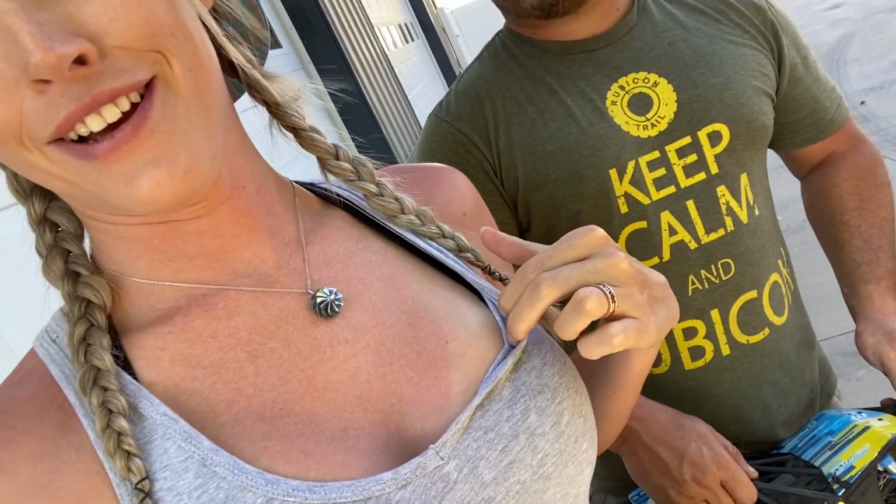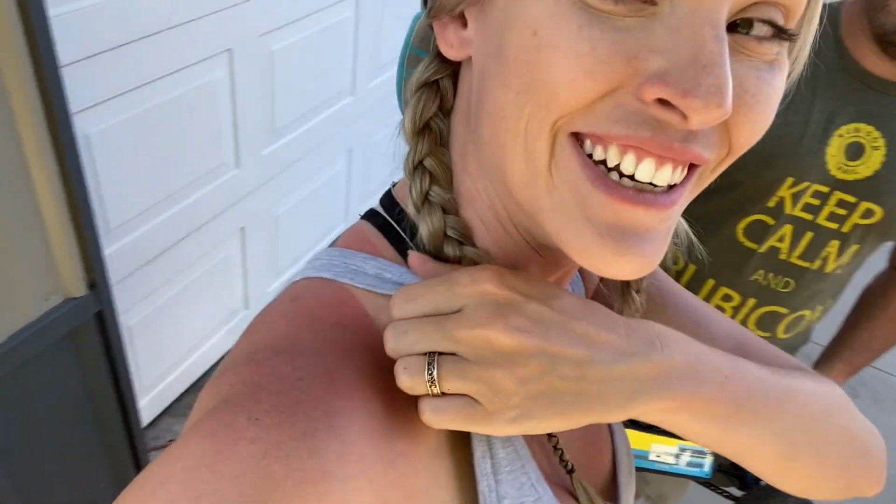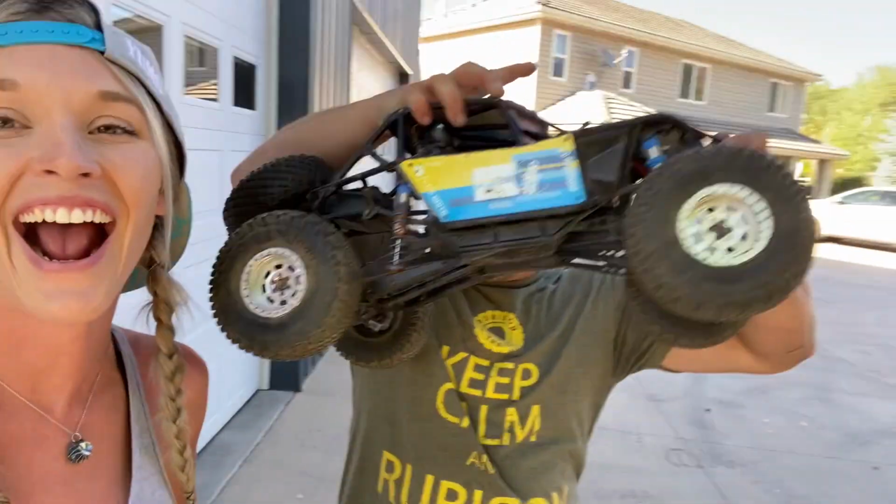So again, we decided to do this on an extremely hot day, and I didn't even have my shirt on all day, and I'm fine. I have the worst tan lines, and I'm about to go to the beach. I'm so disappointed. But something that's gonna make me a little bit happier is, guys, we actually forgot one of our vehicles. Bonus round.